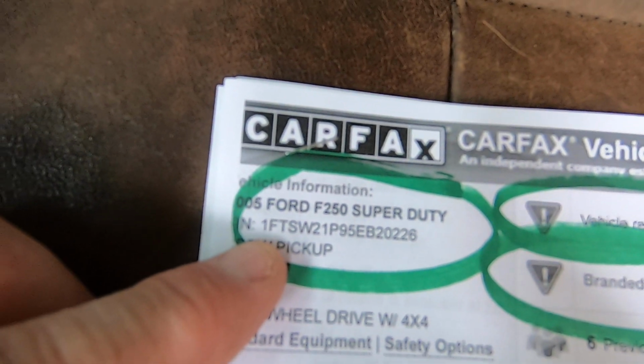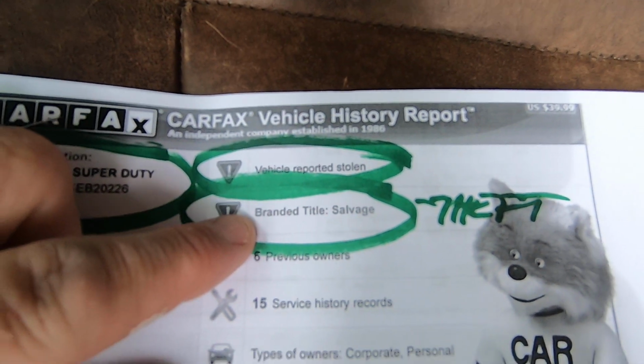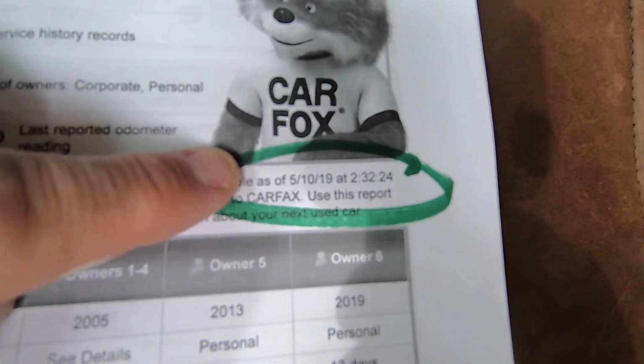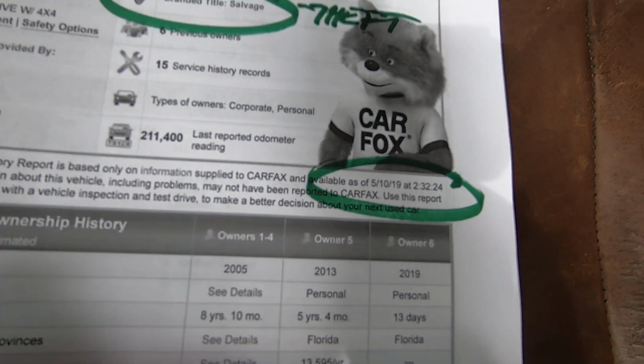There's the Carfax. There's the VIN. Reported stolen. Yes, it was. Now it's obviously recovered. Branded title salvage. That's due to theft. I'll show you that in just a second. We did this Carfax 5/10 of 19, which was a couple minutes ago.